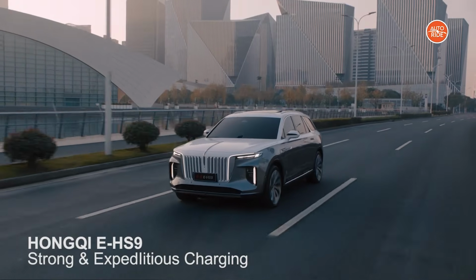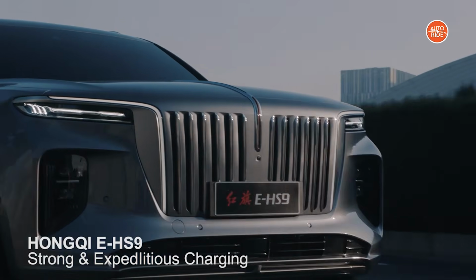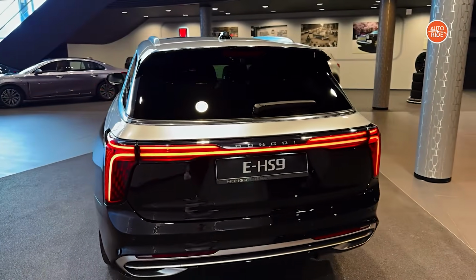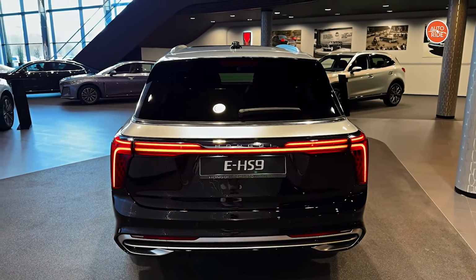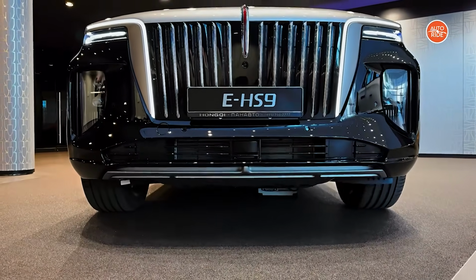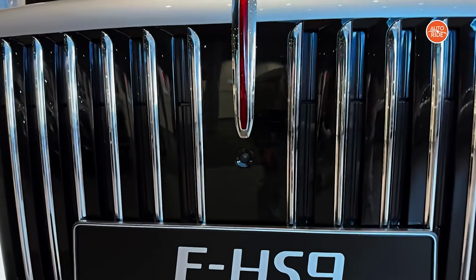Will they succeed in America? That's the billion-dollar question. The political landscape would need to shift dramatically. But 20 years ago, who thought Korean cars would compete with Japanese reliability? 15 years ago, who believed Tesla could make it? 10 years ago, who thought Chinese smartphones would dominate?